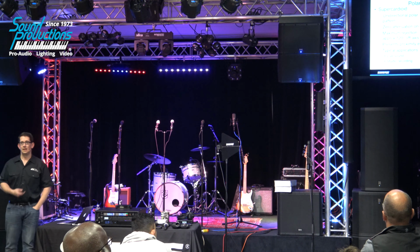We can talk about the proximity effect as I move into it. Boom, boom, boom, boom. You can talk about the off-axis attenuation, right? Check, check, check. It rolls off pretty quickly as I get around to the side of it. That's the SM58. This happens to be the model with the switch, though, which is the SM58S.